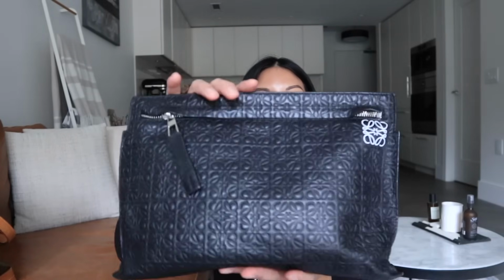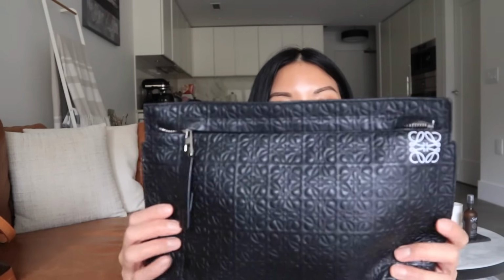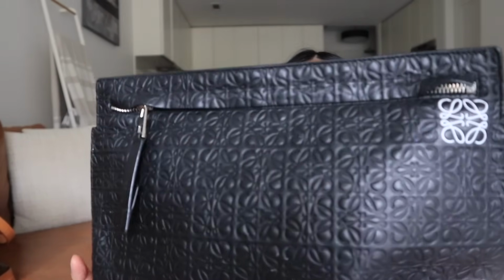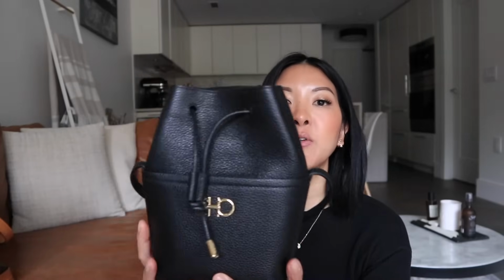From Loewe, I also have this piece, which I think is more of a pouch. I use it as a pouch in my tote bags, but this is called the Tea Pouch. Highly recommend it. I know that you can also use it as a clutch as well. It's a little bit smaller than the La Mer one that I showed in my last video, but it's beautiful, it's stunning. So highly recommend the Tea Pouch if you are looking for an alternative to some of the Louis Vuitton pieces.